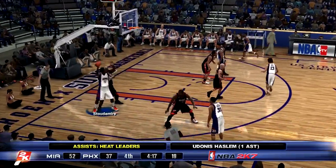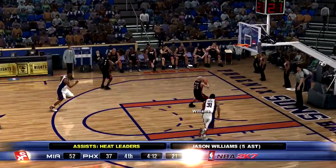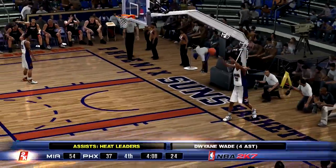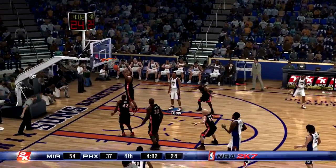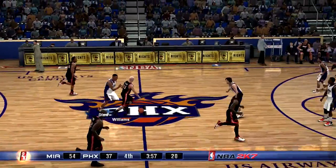Nash hands it to the baseline. Picked off by Hasler. That's his second takeaway of the contest. The layup was finished by Williams. Nice finish in transition, Kev. That's how you run the break. Stoudemire backs down. Last shot, not there. The Heat with a nice lead.